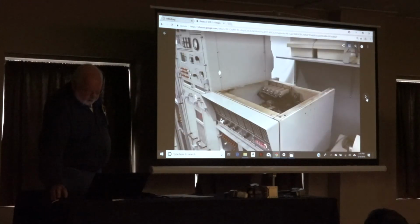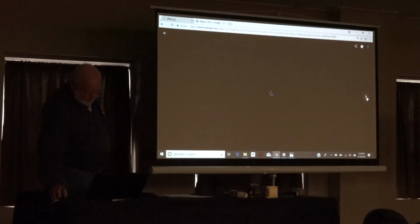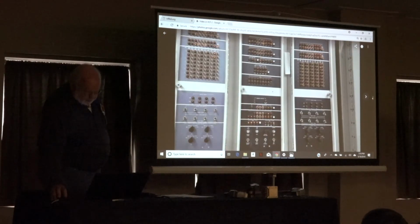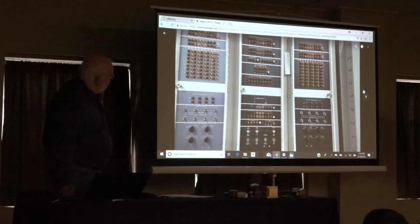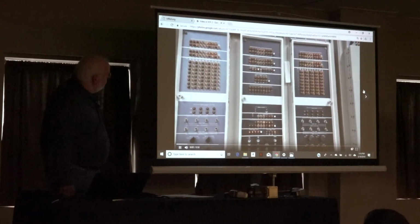Again, we took the top off, moved the tape winder to the other side. This one here, you could watch this one. This is the computer with a full diagnostic program that we got from the Navy actually running.